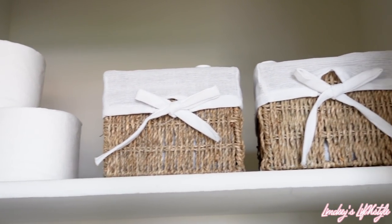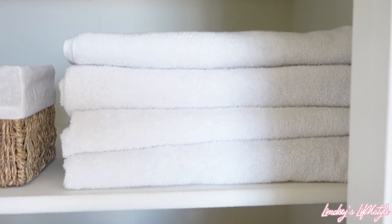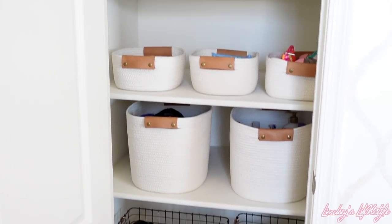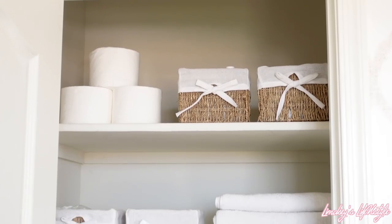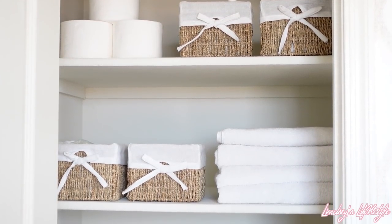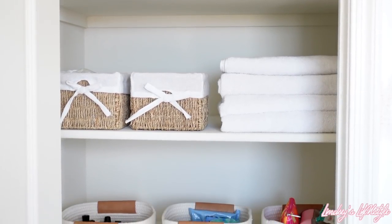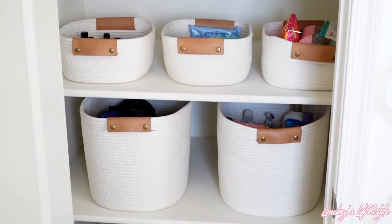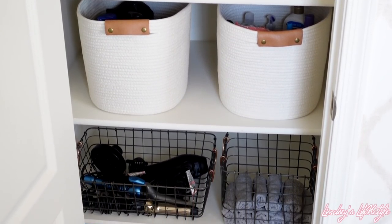I don't know about you, but I love finishing, reorganizing, or organizing a space. It feels so good. I feel so proud of myself, especially when it's been a hot mess for a minute. So this is the result. I have my towels restocked in there, my toilet paper, everything is cleaned up and organized, and we are gonna move over to our next project, which is major.